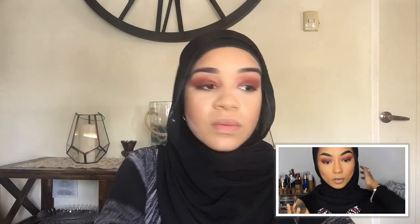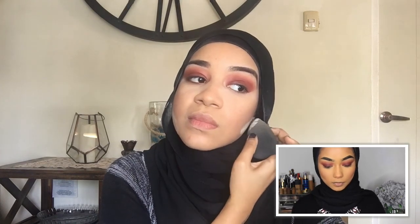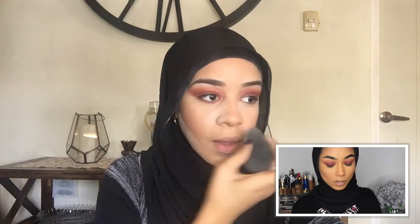I'm going to leave that on for a few seconds before I take it off, and I'm going to move back onto the eyes. And for my eyes, I'm going to take the Modern Renaissance palette, and I'm going to take Real Gold, which is the orange shade we used on our crease. I'm just going to... Okay, I'm back to her face now.